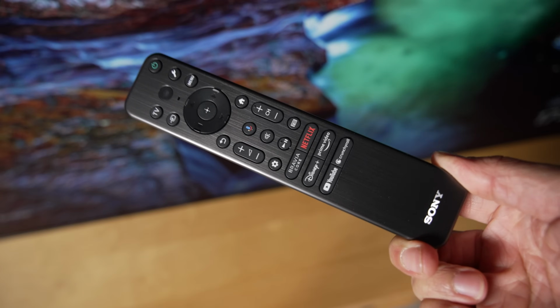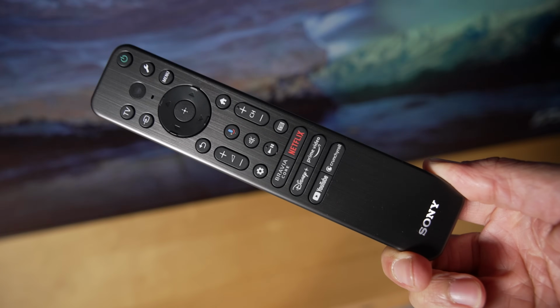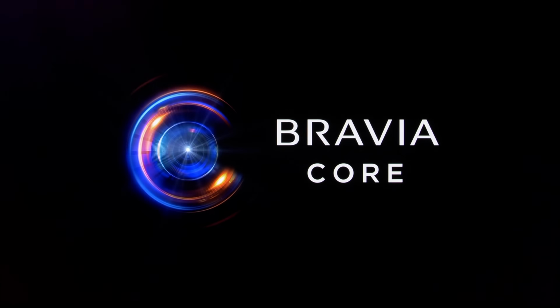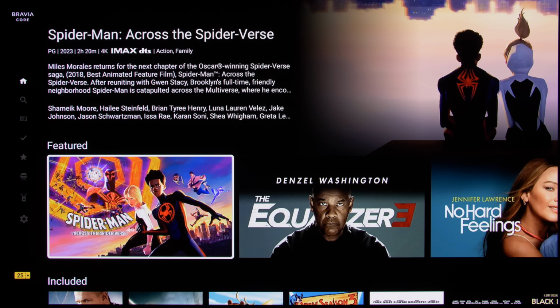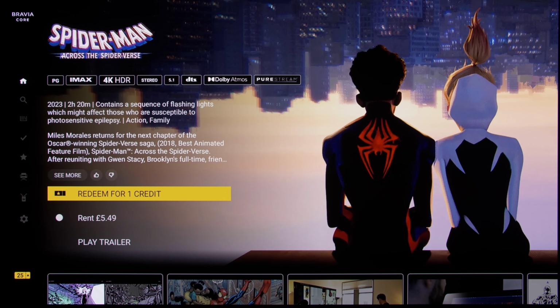The Bravia A95L ships with a premium backlit remote control featuring direct access buttons to a number of streaming apps including Crunchyroll and Bravia Core, the latter of which is a unique selling point for Sony TVs since its introduction in 2021. The Sony exclusive app offers streaming at much higher bit rates, and even IMAX enhanced expanded aspect ratio not available on other streaming services for a handful of titles. Not to mention newly added Dolby Atmos support.